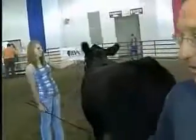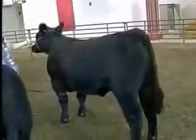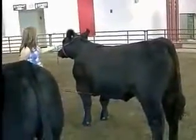So they're both black, but they might have different base genetics because the black color from Angus tends to dominate any kind of red or white color through there. So you'll have black animals that might actually come from a couple of different types of breeds of cattle. So these are market weight steers. And like we've been talking about with all the species, you'll get different sizes and shapes.